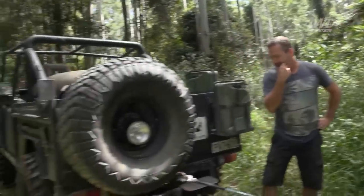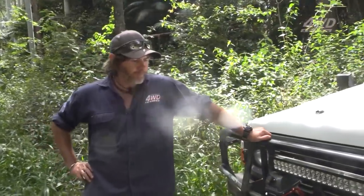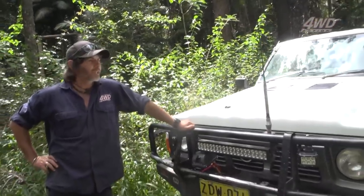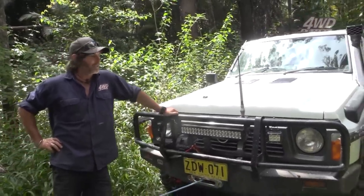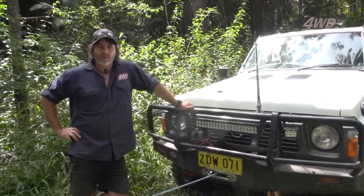the front, which is going to act as an anchor point. And of course, we've got a secondary anchor point here in the GQ. The reason we're taking these measures is twofold. Firstly, that hill is remarkably steep. And secondly, the Dirty 30, despite being only half a four-wheel drive, weighs more than about four four-wheel drives.